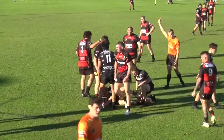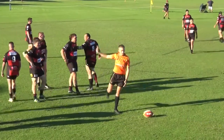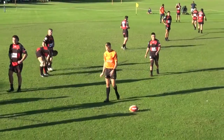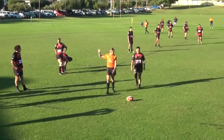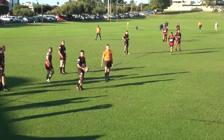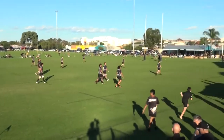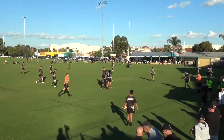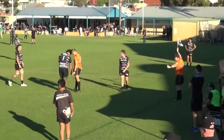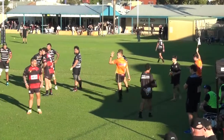And the penalty's been called Kalamunda's way. Holding. The explanation, holding. Kalamunda earning themselves a penalty, just short of their own halfway line. Joseph Simpkin kicks a nice check side. Floats over the line. About 20 metres into their attacking half now. Kalamunda, can they set up an opportunity? Score at 3-all.